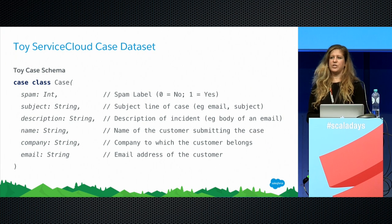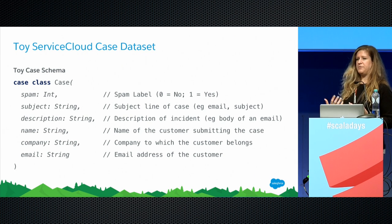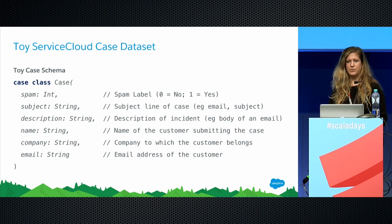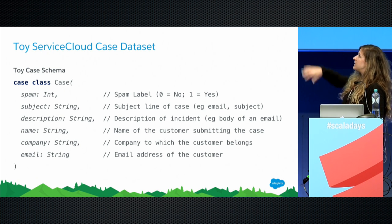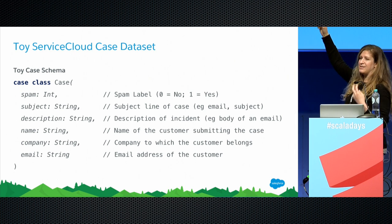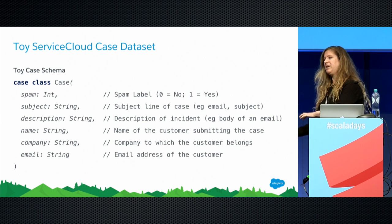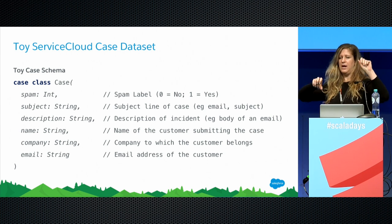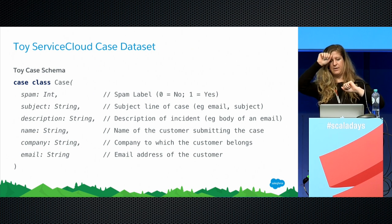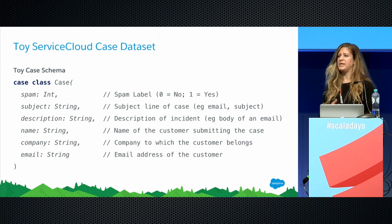So let's talk about how we actually do this. The first most important thing that I talked about was this concept of type safety. It's really important for us to be able to introduce that concept, especially because we're using Spark. So we'll be talking about this toy example where we have our case. It's a bit confusing, but a case object is talking about an inbound request, think of it as an example, a problem that's come in. In it, we're going to have a label that's been applied to past cases of whether or not it's spam. That's what we want to predict for any new case that comes in.